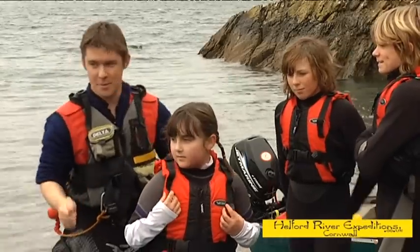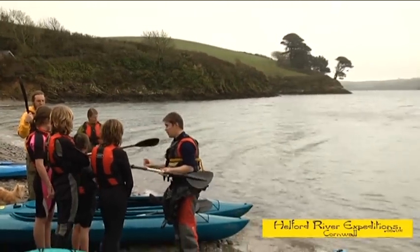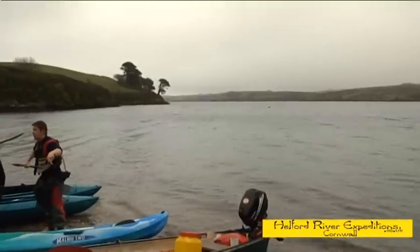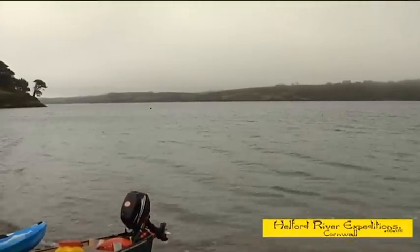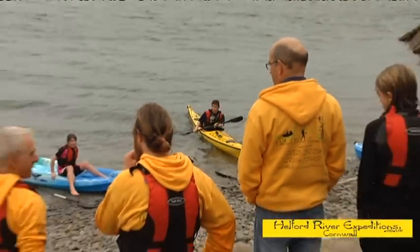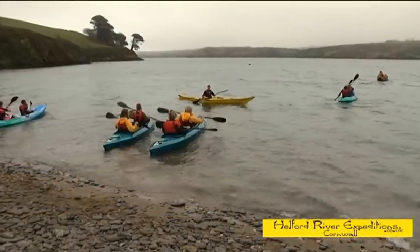Right, the young and healthy ones will be in the sit-on-tops, okay? These are the paddles you're going to be using. All visitors are given a safety briefing by a fully qualified kayaking instructor. See here, it's got a little bit cut out, and the point goes at the top, not at the bottom, yeah? Time to go and explore.